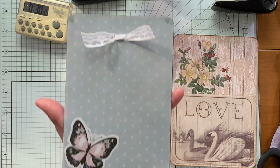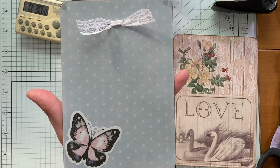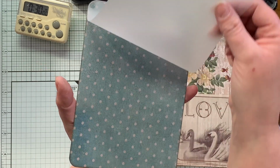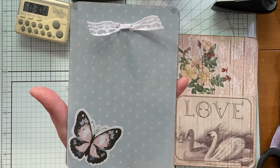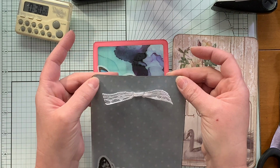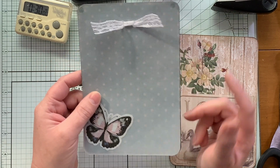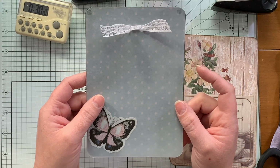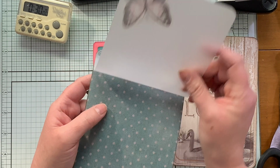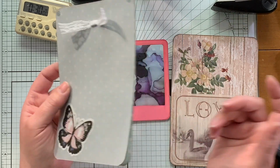I know I used something and I know it worked, but now I can't think of what it was. Who knows? But anyway, it's pretty, it's okay, but I don't like when you can see that at all. If you know, let me know, because I feel silly now. I've done it before and I can't remember what I used.